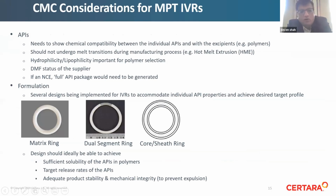So now moving on to specific considerations for intravaginal rings. Again, APIs, as I mentioned in the previous slide, need to show chemical compatibility between the individual APIs and the excipients like polymers. There could be a range of polymers: silicones, ethyl vinyl acetate, which has been used in the approved newer ring, and also thermoplastic polyurethanes, which are especially useful when you are dealing with hydrophilic molecules. Again, depending on the physical properties, you need to select the ideal polymer and show the compatibility between your APIs and the polymer.